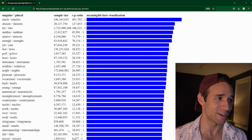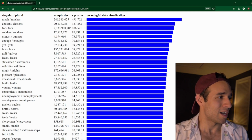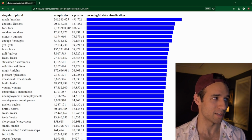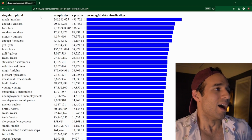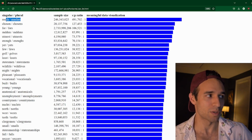What we're looking at here is some data I've extracted from a Google data set that is basically them counting how many words appear in a bunch of books they've scanned. So we have the singular form and the plural form of a bunch of words. Yes, I realize many of these shouldn't be here, but I didn't clean the data very well. Then we have the sample size, so that is how many times both of these words combined showed up.